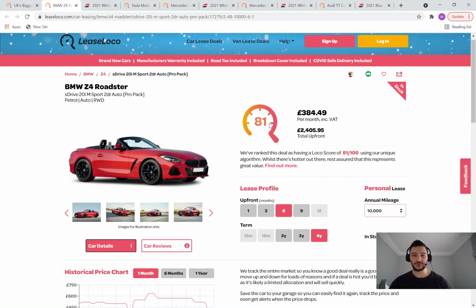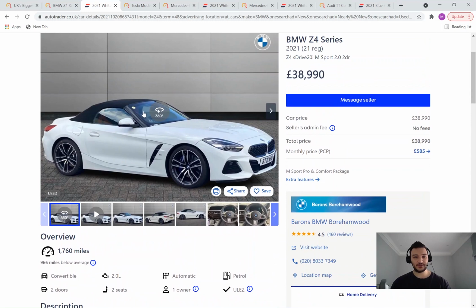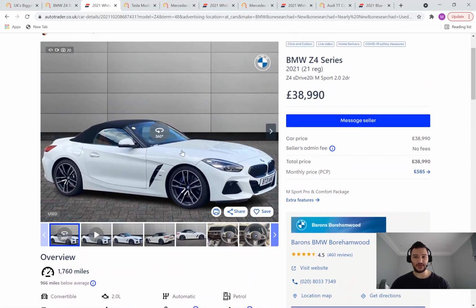The other thing I really wanted to show you is I wanted to compare this lease deal to a finance deal, so PCP, and I will do another video explaining the differences between leasing and financing. But if I just go on to this tab here, I found pretty much a like-for-like car. So this is what the Z4 would look like, M Sport package with the Pro Pack.